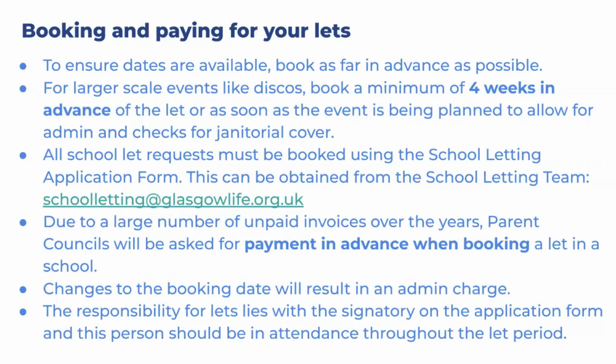Hi, it's Sandra Hasty from School Letting at Glasgow Life. I'll just reiterate some of the things that Catherine said as well, because it's so important to ensure that we've got all the correct information to help you run your event as smoothly as possible.